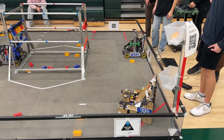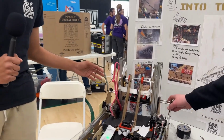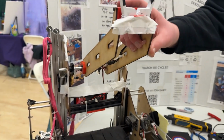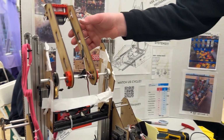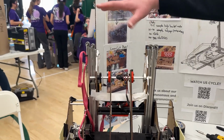Now let's go into your outtake arm. So I see it's a long arm. Is it just driven by one Axon Max servo? Yeah, it's just driven by one Axon Max because it's very light. It's just a servo and then just two herringbone claws and then just some wood plates. And it's just light enough that it's able to just quickly go.